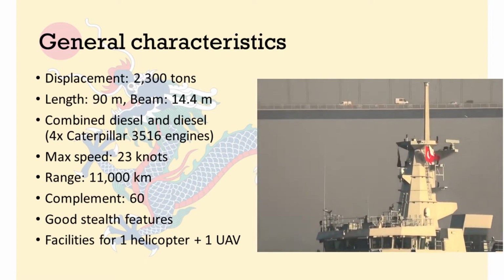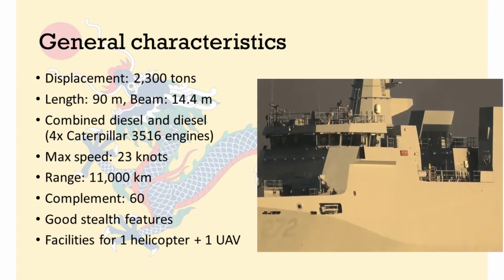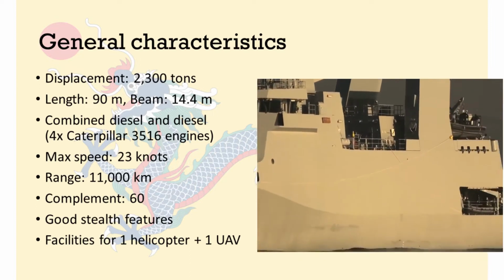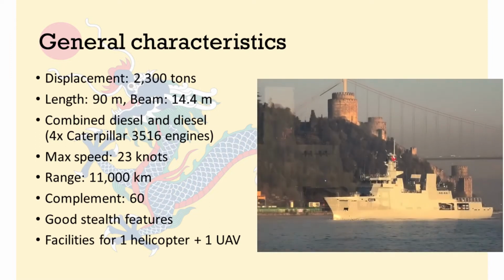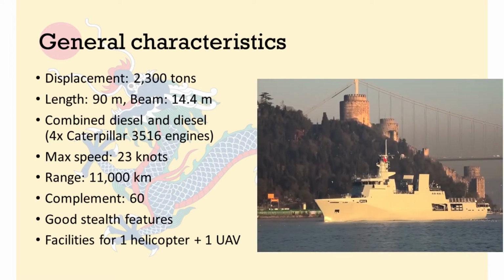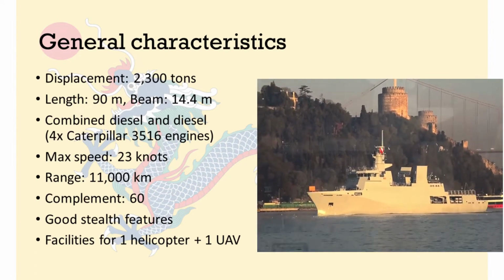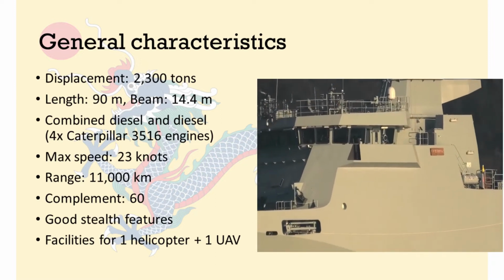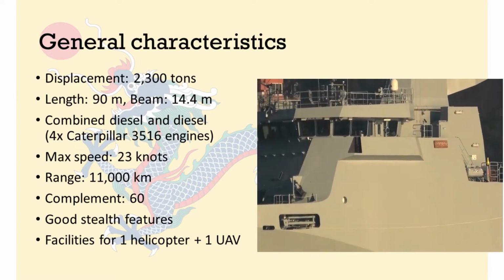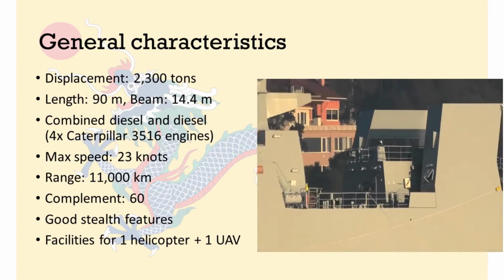This is reflected in a top speed of only 23 knots, which is on the low side, but it has a maximum range of 11,000 kilometers, which seems unbelievably good for a small warship. I think this might only be a theory range, I am not sure, but either way, this is large. In practice, the Yarmouk class will probably use its high endurance to maintain a prolonged coastal patrol.